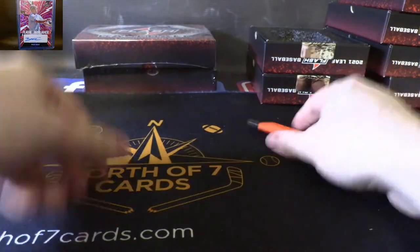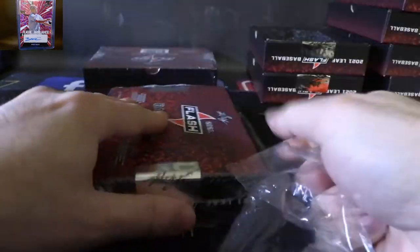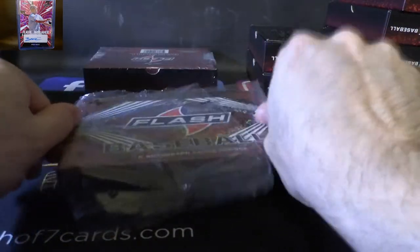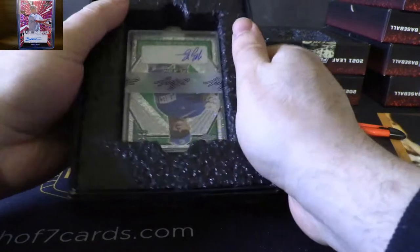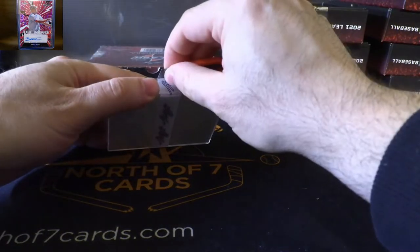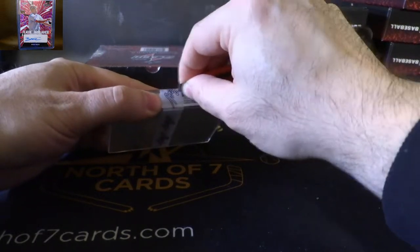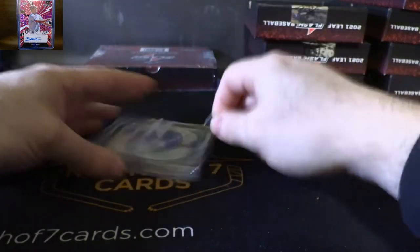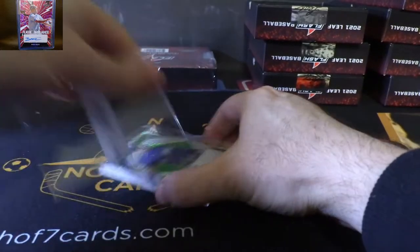Gotta be Joe Martin. Right. 2 boxes to go to hit some of the dudes we're looking for. Don't know why that one wasn't cutting so simple.